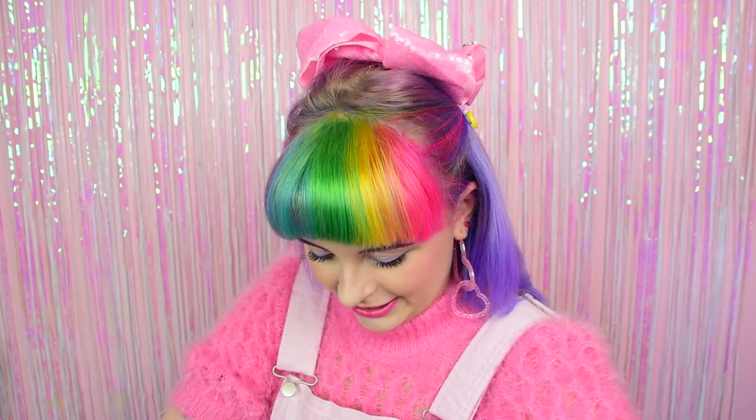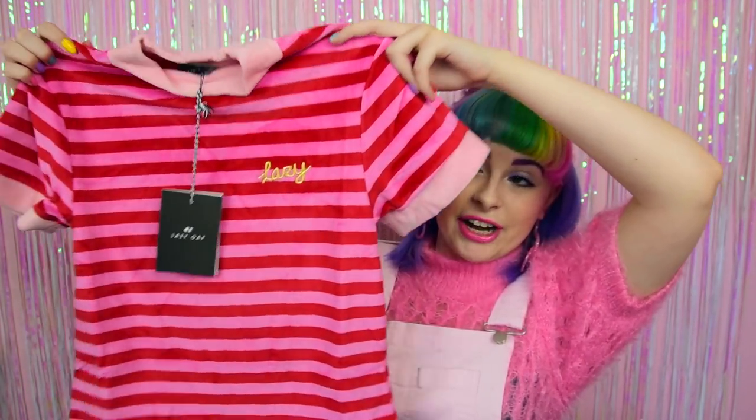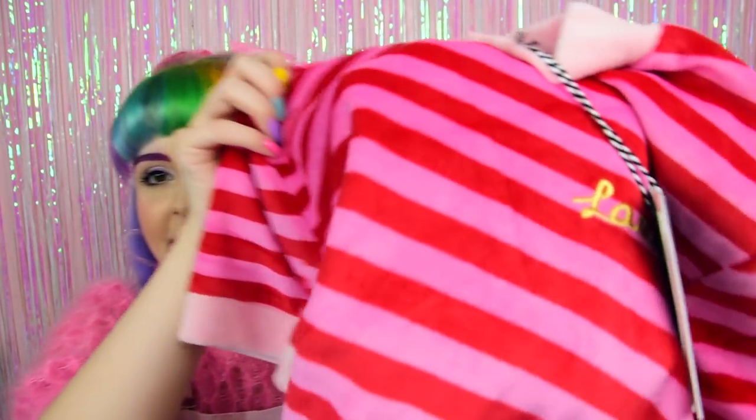What else we got in here? Okay, I'll do all the Lazy Oaf things together. I'm so mad too because there were several Lazy Oaf things that I had been keeping my eye on all summer. And of course I waited too long and most of them had sold out, but I still got three cute pieces. This is just a really cute top. It's a ringer tee. It's actually velvet. I saw this at first and I was like, okay, whatever, but it is velvet.